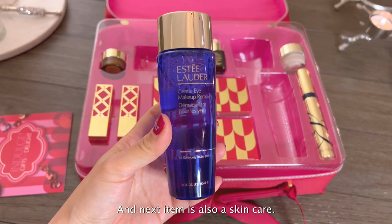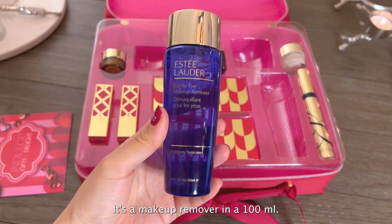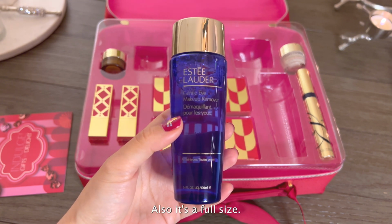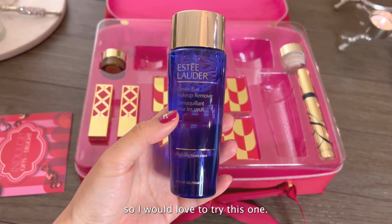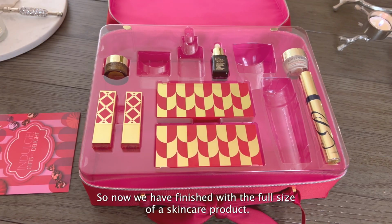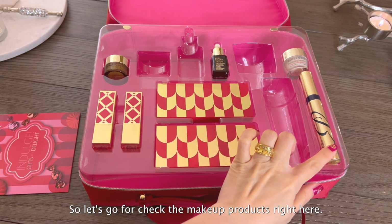And next item is also skincare. It's a makeup remover in 100ml. Also, it's a full size. I never used this one before, so I would love to try it. So now we are finishing with the full-size skincare products, and let's go check the makeup products right here.